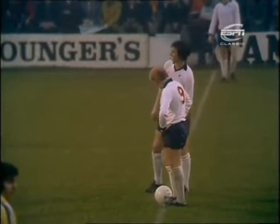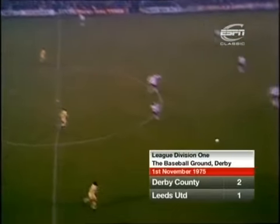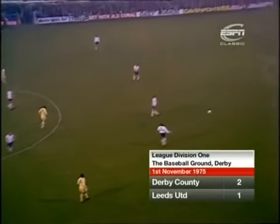Derby leading by 2-1, beaten only once at the Baseball Ground this season. That was by Queen's Park Rangers. And Leeds with only 1 defeat before today, away from home.